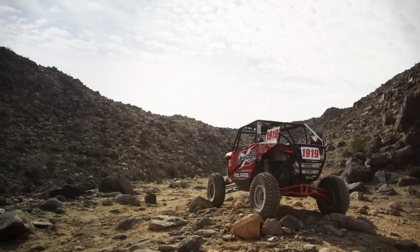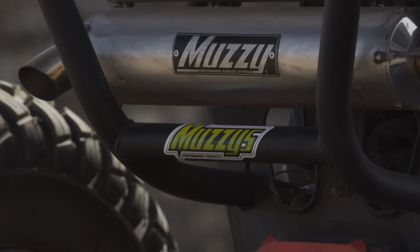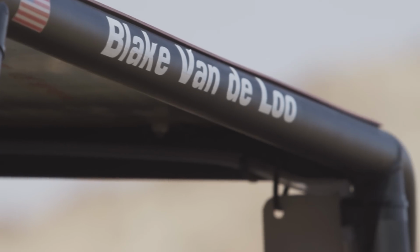I've been racing with Jagged-X for going on 6-7 years now. This is the first race car that I built myself with help of friends and Jagged-X. And I had a lot of ideas I've always wanted to put into a car, and I figured I'd go ahead and do them in this car.